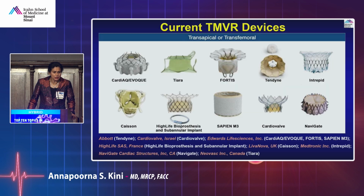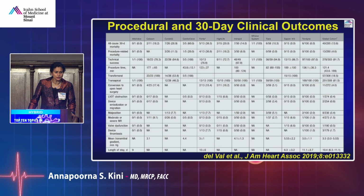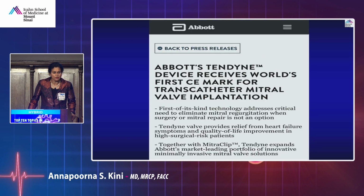Because of this challenging technique, you see here these are the current devices that are available, but there is a registry which has reviewed these various valves, and of course the outcomes, we know the midterm clinical outcomes are reasonable, based on this registry data. This device, which is an Abbott Tendyne valve, has been approved in Europe, but the trial is ongoing in the United States, and it has not been approved in the United States yet.